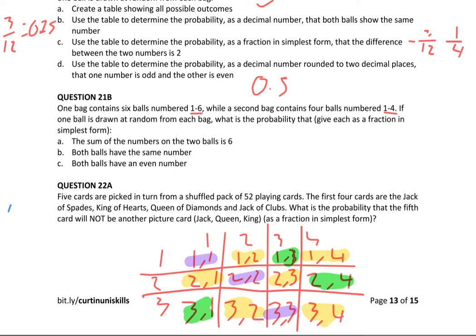So if I have the 1 from the first bag, I can't do it. But if I have a 2, I could have a 2 and a 4. If I got a 3, I could have a 3 and a 3. If I had a 4, I could have a 4 and a 2. If I had a 5, I could have a 5 and a 1. And I couldn't if I have a 6. So 1, 2, 3, 4. 4 options out of 6 times 4 is 24. So 4 options out of 24, that's 1 out of 6.